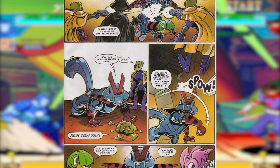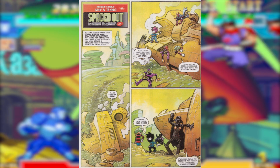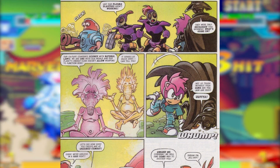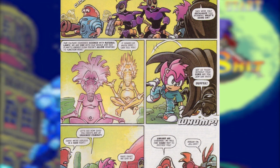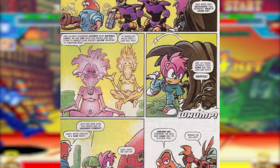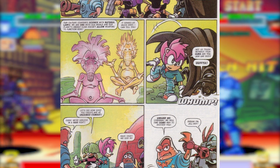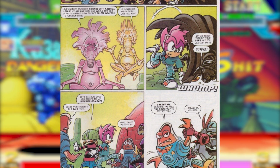Once removed, Shortfuse is back to normal again. Dark Visor's ship is attacked by the ship of another race of aliens who have been in a centuries-old war with Dark Visor's people. Everyone crash lands on a planet inhabited by peaceful aliens, and Shortfuse, Amy, and Tekno get to act as intermediaries in bringing peace to the centuries-old conflicts between Dark Visor and the other aliens.